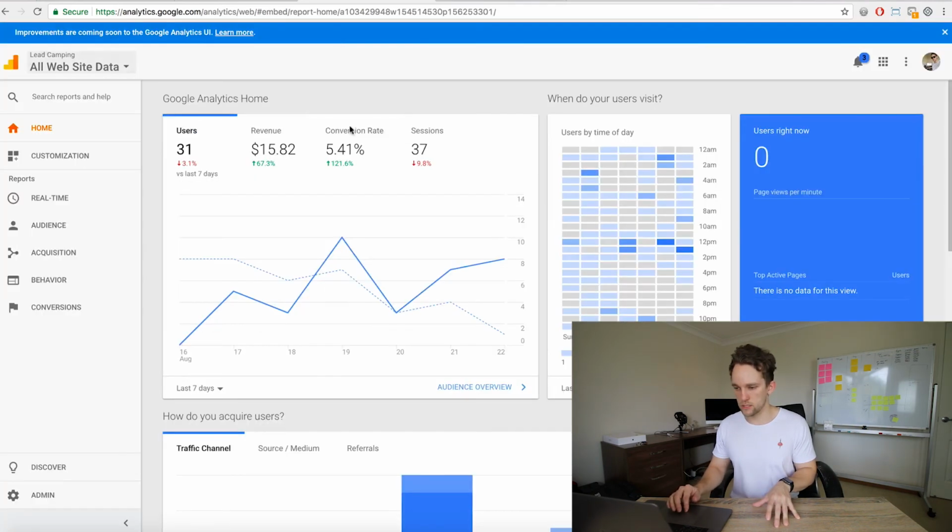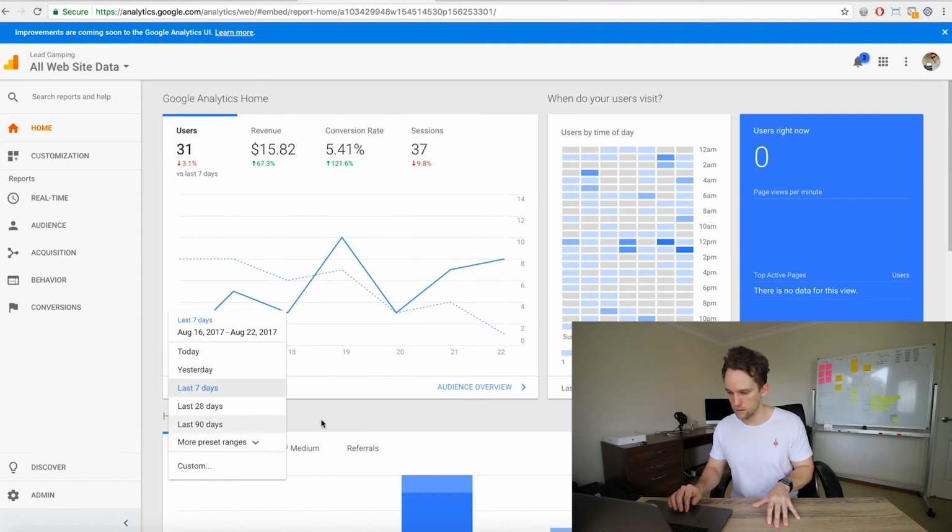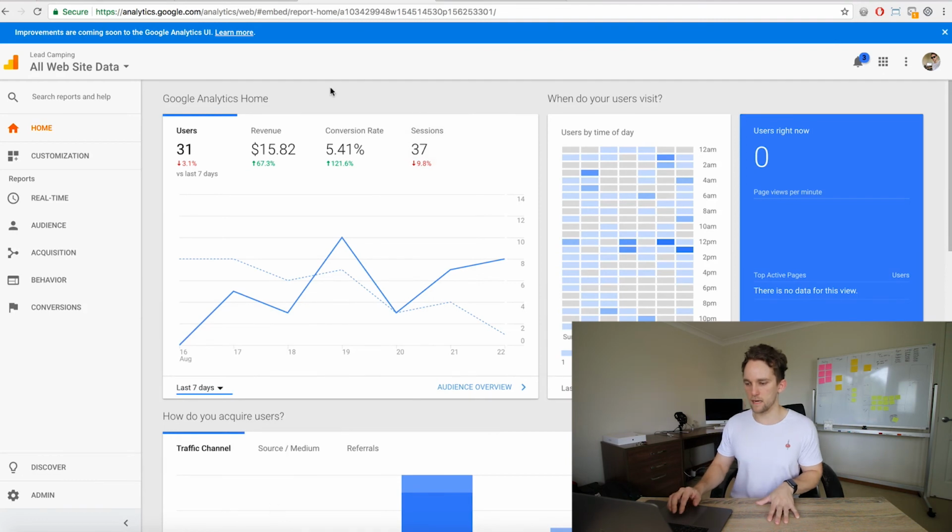Basically, what we want to do is just jump over to Google Analytics. And I just wanted to show you guys the conversion rate here. We'll go last 7 days because that's what matters. And as you can see, the conversion rate here is around the 6% mark. Now, in e-commerce, if you get your conversion rate up to about 8%, that's really good. You generally see 4%, so this store right now is performing better than most other stores out there.